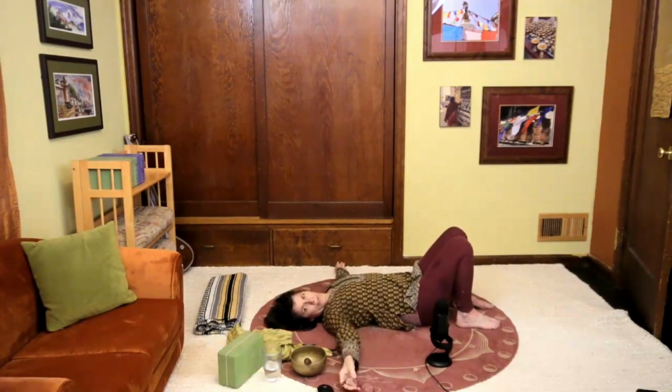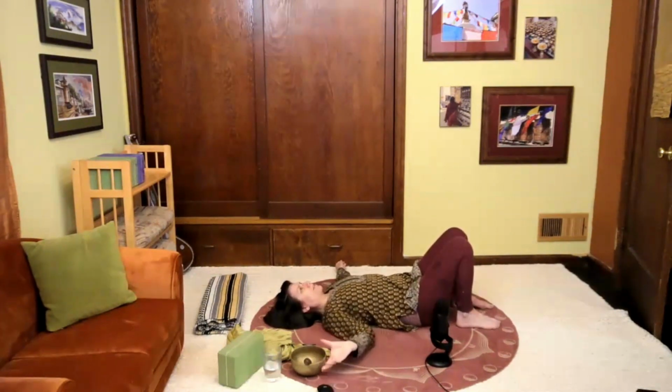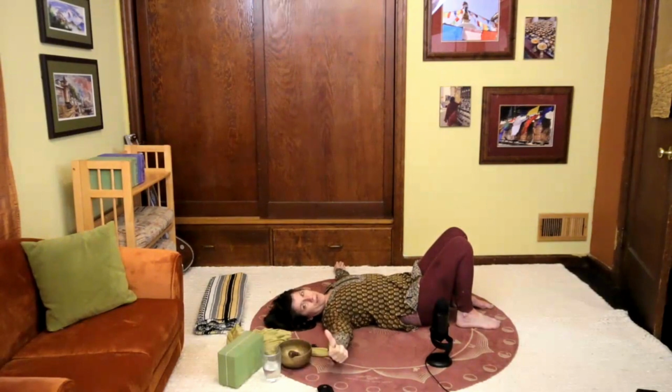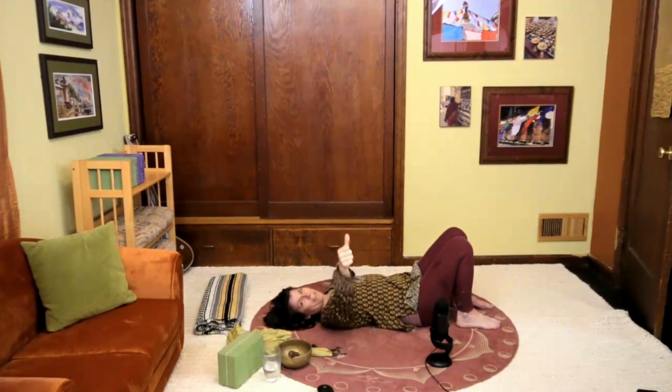You can take your glasses off. You don't have to have 100% capacity to focus your eyes. It's just going to be that you're turning your eyes in a direction. So of course, if you can't see your thumb when you turn, then put your glasses back on. Let's point both thumbs to go up, like you're hitchhiking to heaven.